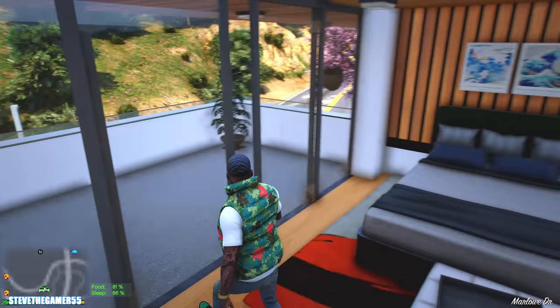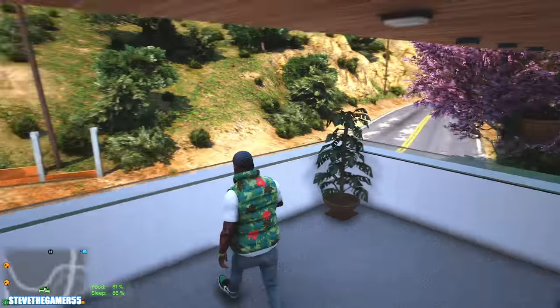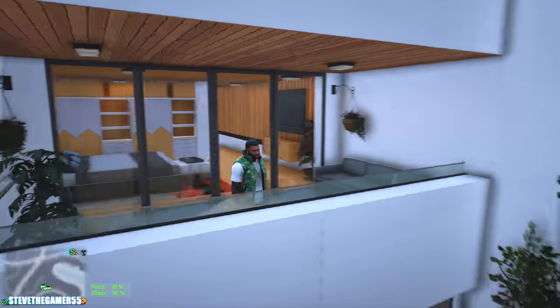This is definitely the guest bedroom. But this is a better balcony, though. I mean, we don't look over the city, but this is a nice balcony.